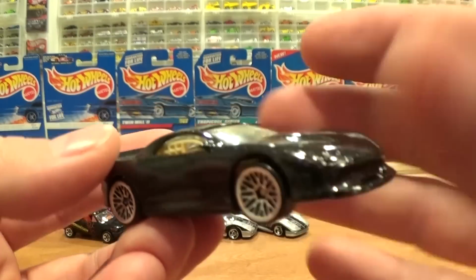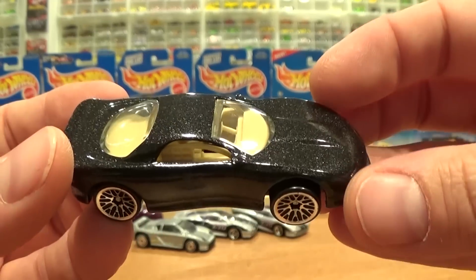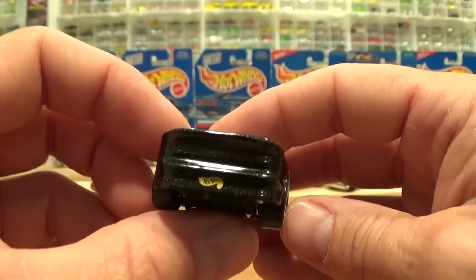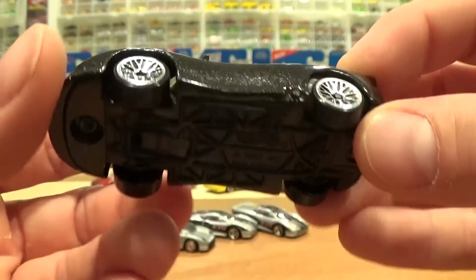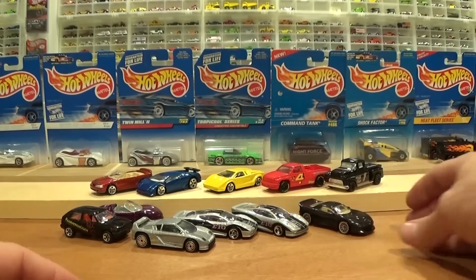So, got some lace wheels on it. They call those the lace wheels, I believe. Got the racing nets in the window. No tampos whatsoever other than that little Hot Wheels logo on the bumper. And camera, focus please. Yeah, pretty nothing too exciting.